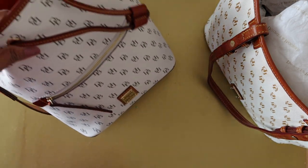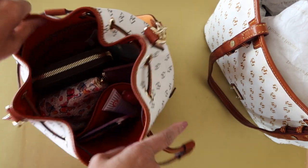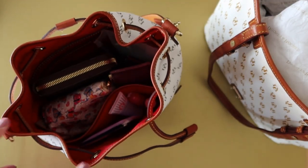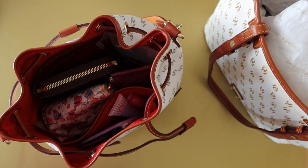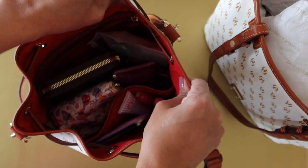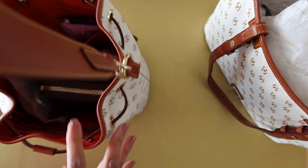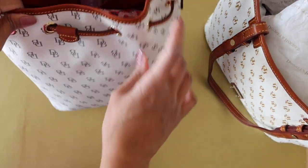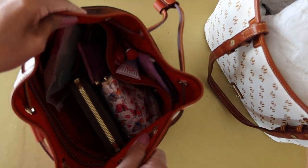But because this was a new bag, I really wanted to use it and try it out because I've never had a drawstring this size. Like I said, the other one I have is a little bit bigger. So yeah, this is definitely working. It smells amazing and I'm really happy with the colorway. And yeah, that's going to be it.